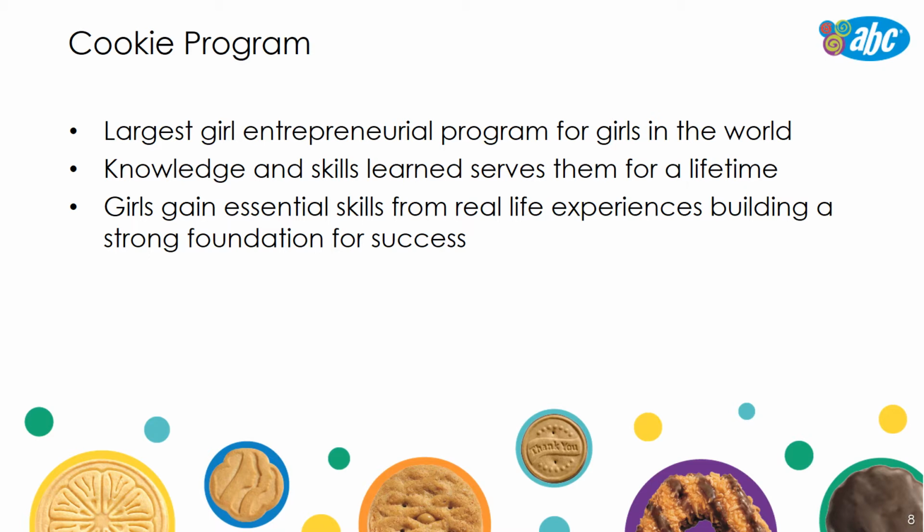Our cookie program is the largest girl entrepreneurial program for girls in the world. The knowledge and skills girls learn through the cookie program serves them for a lifetime. Girls gain essential skills from real-life experiences, building a strong foundation for success. These include our 5 basic skills: goal setting, decision making, money management, people skills, and business ethics.